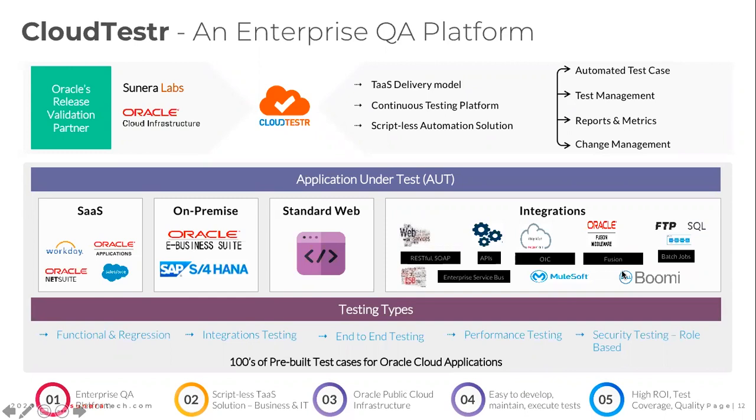Right. So we have hundreds of pre-built libraries for a lot of ERP applications, including Oracle Cloud applications, Oracle EBS, SAP, and others. The platform itself is hosted on the cloud. We do have flexibility to host it on-prem as well if customers desire, but most of the customers, we do host it on the cloud, secure Oracle public cloud infrastructure. It is a scriptless solution. What I mean by that is we really don't write any code. We capture and configure a transaction, and the platform auto-generates the code for us.